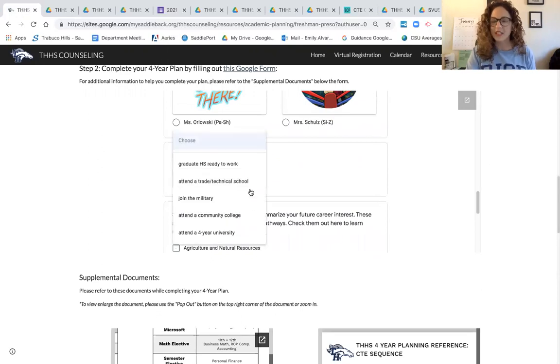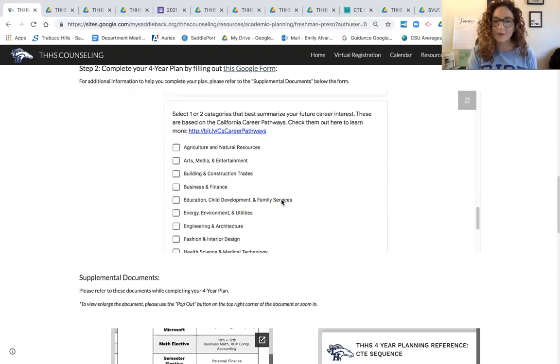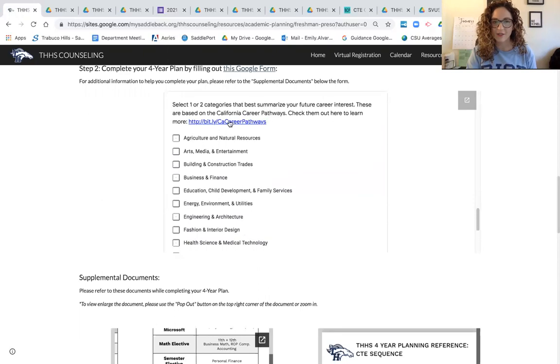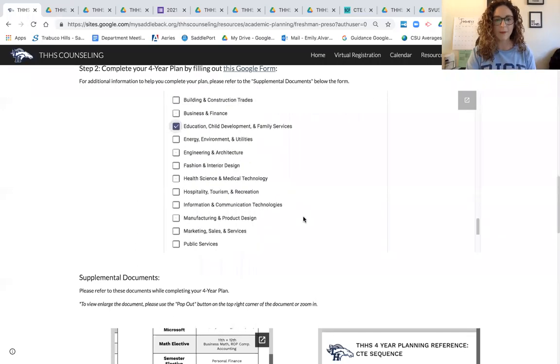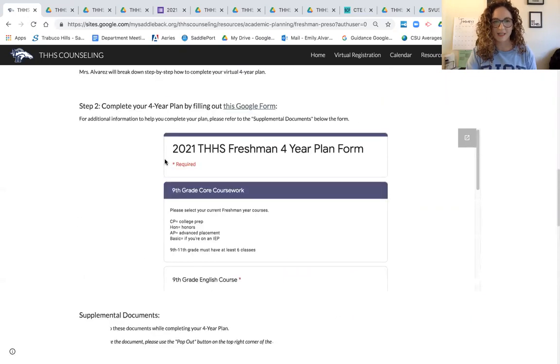And in summary, in general, what would be your goal after high school? And then to the best of your ability, indicate a pathway that piques your interest. So these different sectors, you can follow this link and see which kind of jobs are under each category. So I'm looking here at the pink education. That's something I would be interested in, so I could see what exactly does that mean in detail. So to the best of your ability, pick one or two. It might not be a perfect description, but just something that summarizes.